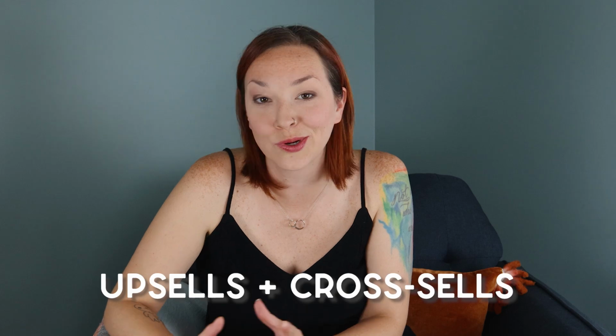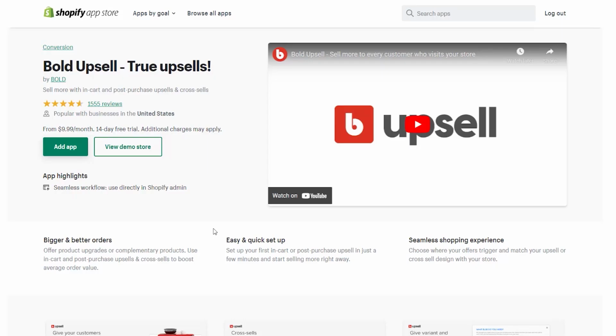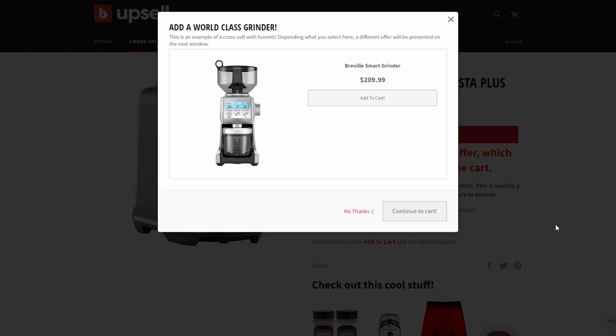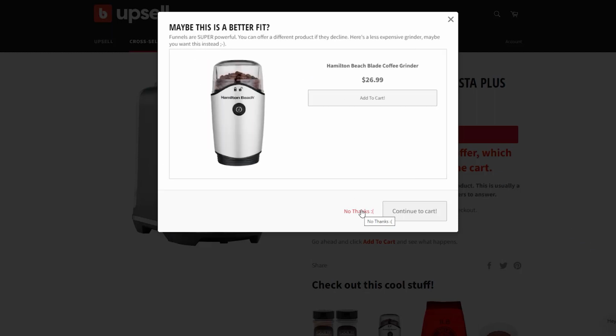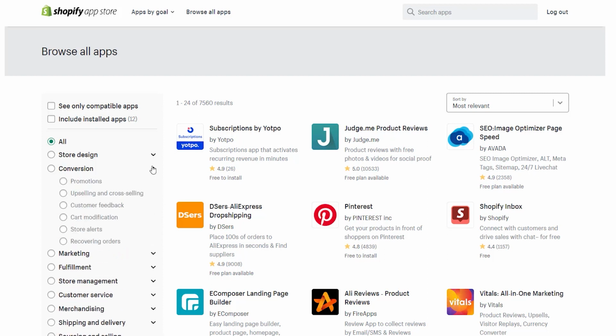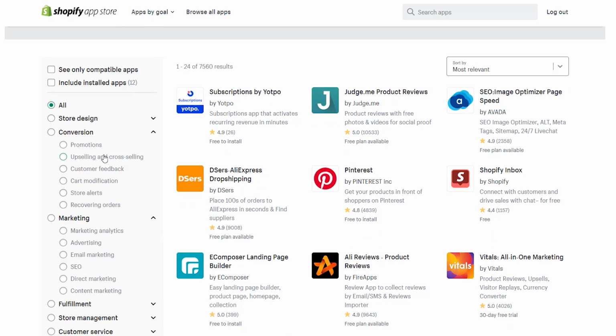There's also other apps that you could do for upsells or cross sells. So again, that you're getting people to purchase just a little bit more and increasing your average order cart value, which is of course really helpful for your profit margins as well. There's so many apps in the Shopify app store specifically around marketing or conversions. So it's really gonna depend on what kind of promotion that you decide on.